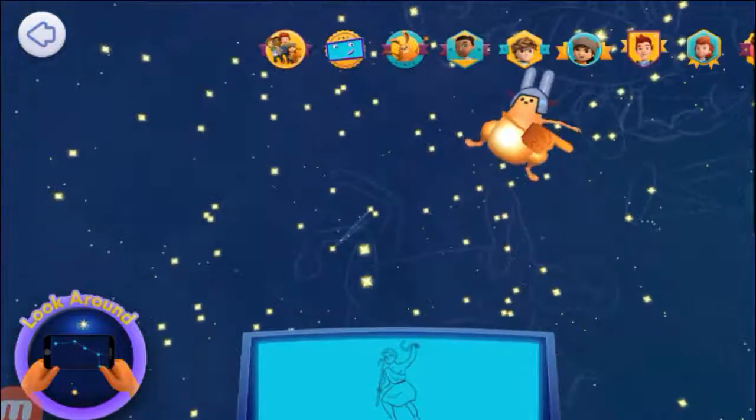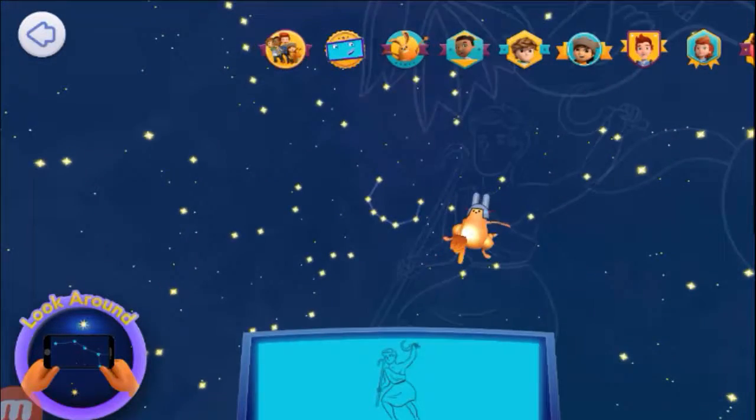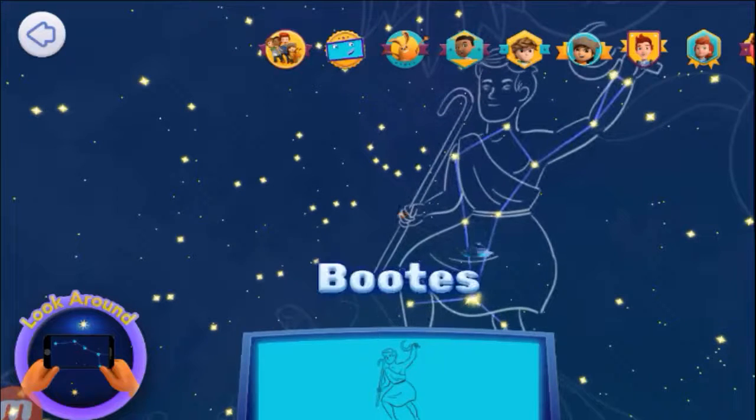The constellation I'm hiding in is just below Draco. Bootes! Wait, look! You found me! Let's play hide and seek again!